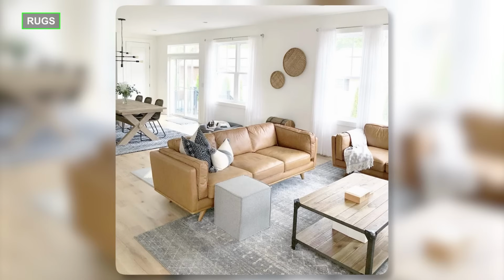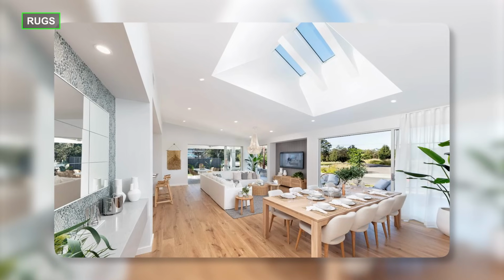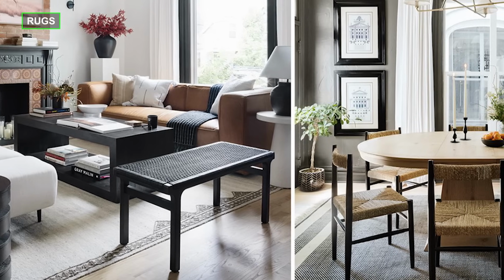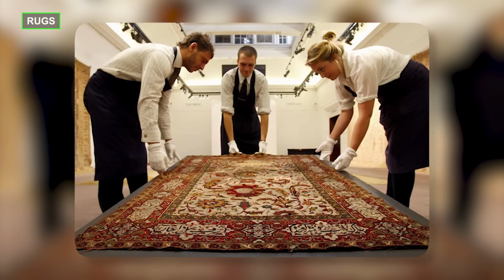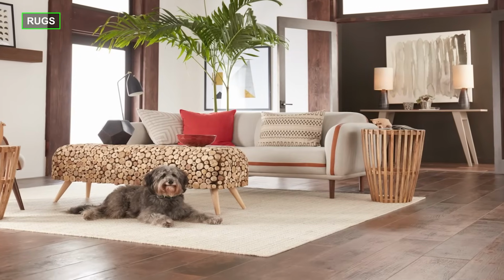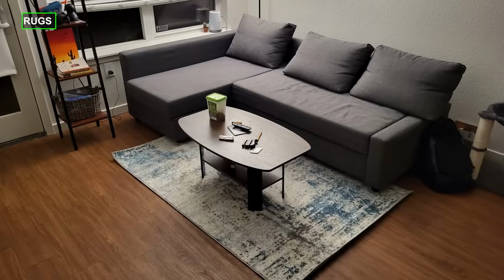A properly sized rug also helps define spaces in open floor plans. Instead of having one giant room that feels like an airplane hangar, you can use rugs to create a living area here, a dining space there, and suddenly your layout makes sense. Don't stress about buying the most expensive rug in the store. A simple rug from a discount retailer can look just as amazing if it's the right size. It's better to have a basic rug that fits properly than an expensive one that's too small.